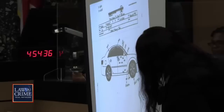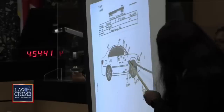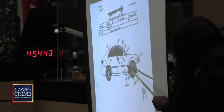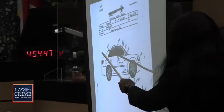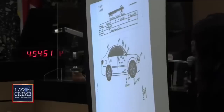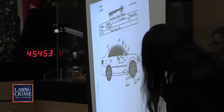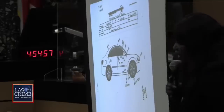Yes, ma'am. And you also are indicating several other areas along the side of the wheelbase, is that correct? Correct. And then also the frame of the rear of the passenger side door. Yes, that would be the C pillar. Yes. Okay. And again, you indicate these are all exterior. Correct. Okay.